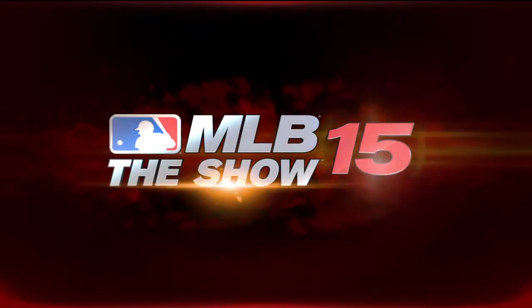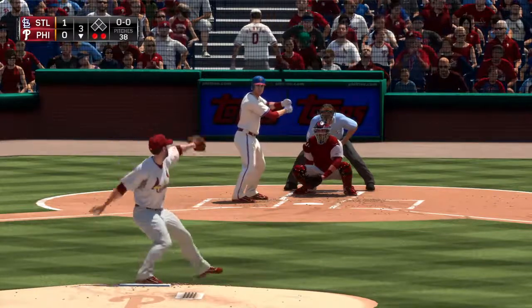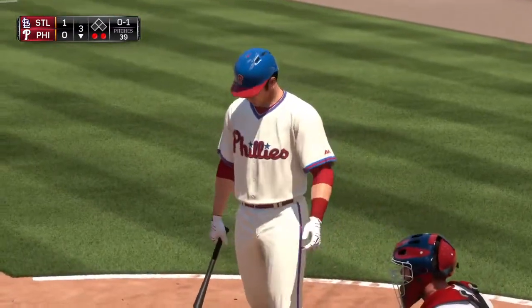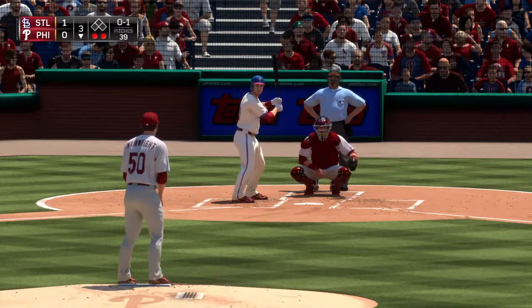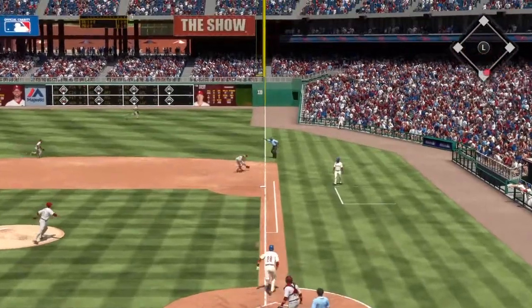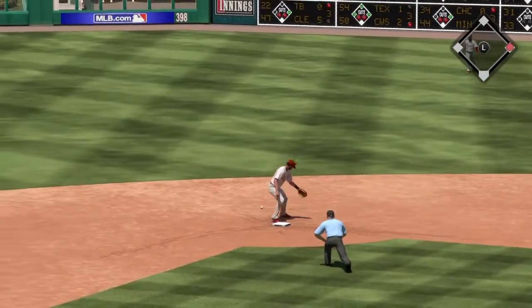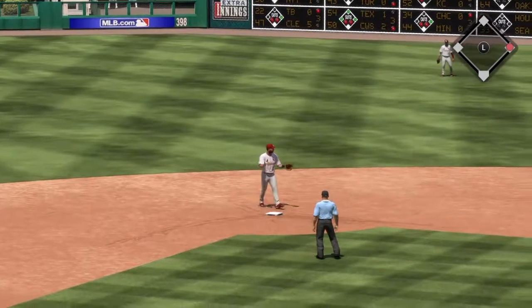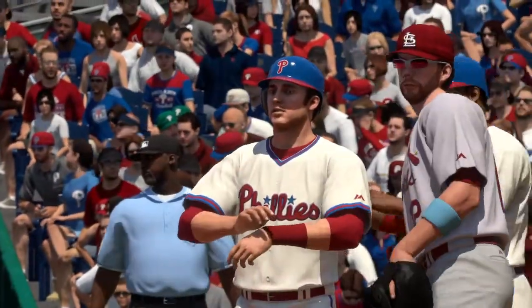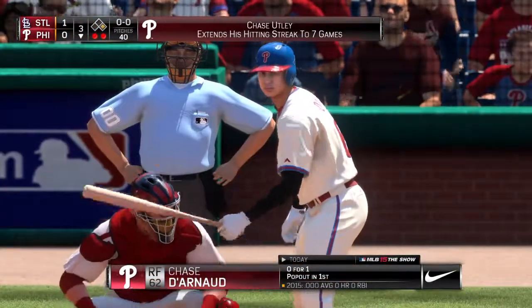It'll bring up Chase Utley. Utley takes a strike. 0-1. Here we go. Utley. Fair ball down on the first base side. Utley has a base hit. He is a two-out baserunner. It'll bring up Chase DeArnold, now batting right fielder. DeArnold 0 for 1. He popped out.